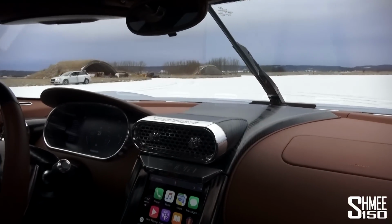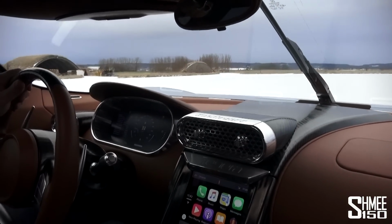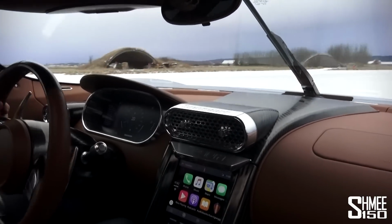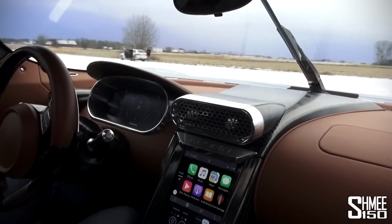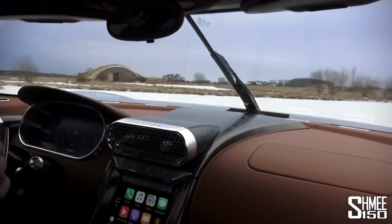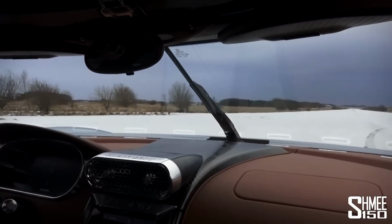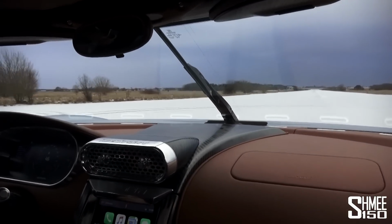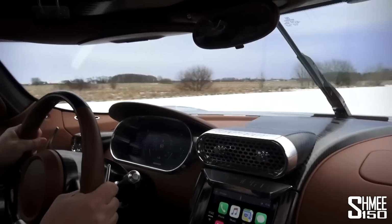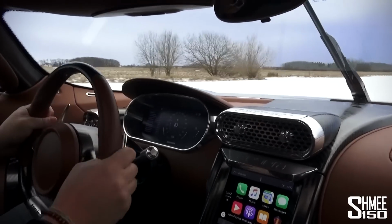It's easy to control, you know? Seems very easy to control. So probably 0.1 G in the corner. Anyone can play in the snow with these cars, they're so simple to drive. Yes. But yeah, can't put the power down.